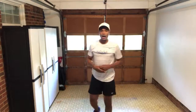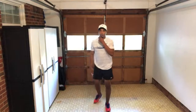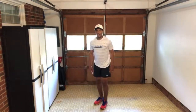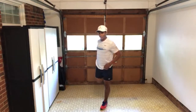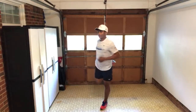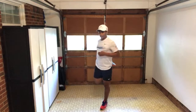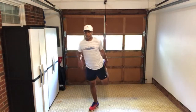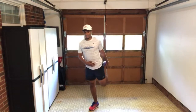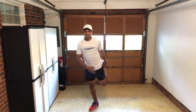Let's stretch our quads. Do a little bit of balancing. Let's stand on the left foot. Grab the right leg and pull it behind you. We'll feel a quad stretch right here. So that's going to help us get the quad nice and loose. Let's switch. Might feel it also in your hip flexor too.